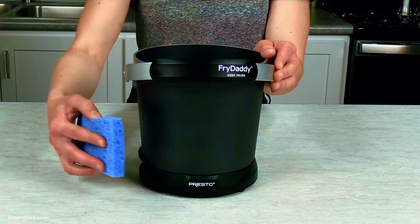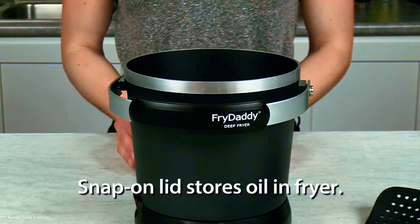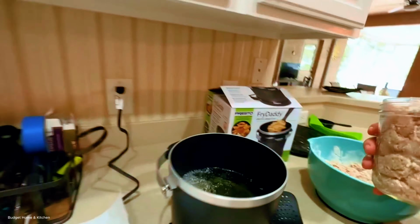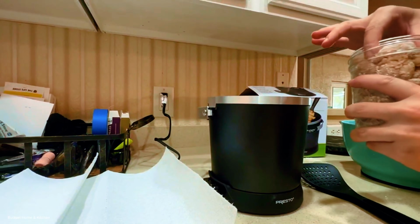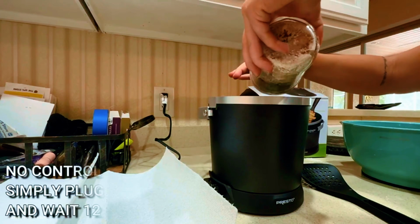The lid locks on for safe, mess-free storage with the used oil still inside, meaning you can reuse your oil multiple times without transferring it to another container. Fifth, the price. The Fry Daddy consistently delivers at a price point that makes it accessible to every home cook. Presto has been making the Fry Daddy for decades, and it remains one of the best-selling kitchen appliances for one simple reason. For anyone serious about making great fried chicken at home, the Presto Fry Daddy is the one to buy.